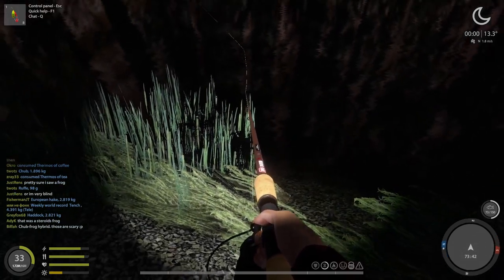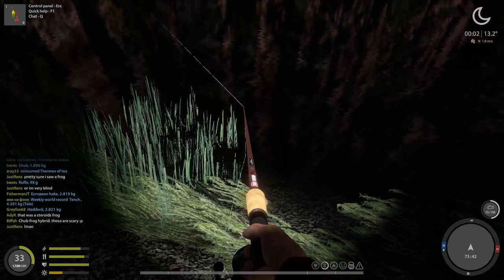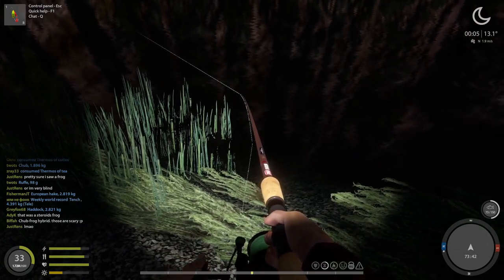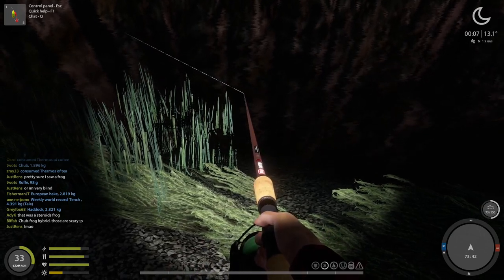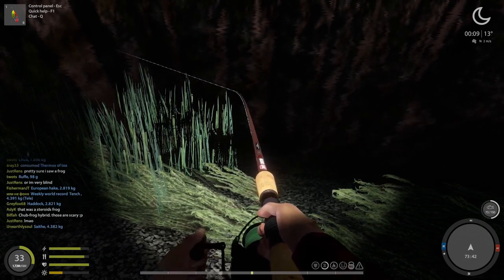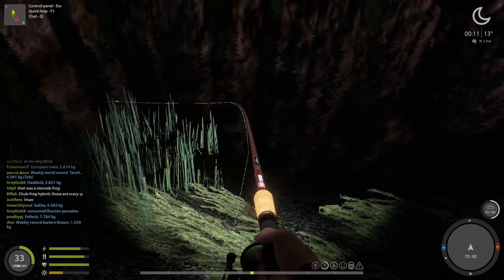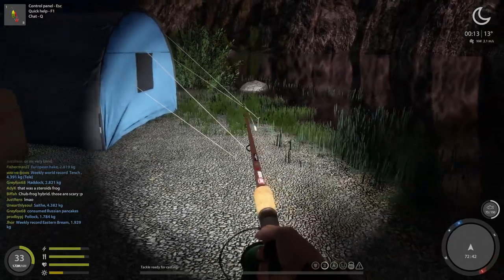Come on, don't let the streak end. Come on, something. I know something's out there and wants to bite it. Come on. No, don't let the streak end. No. All right, guys, I'll be back in the morning, or if I catch anything during the night, I will let you know.